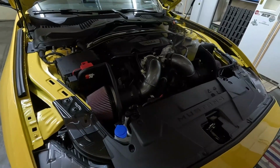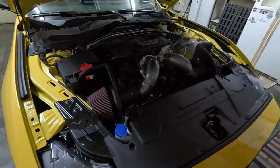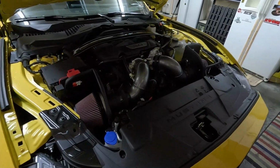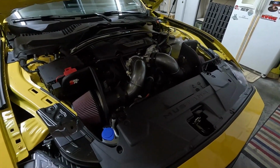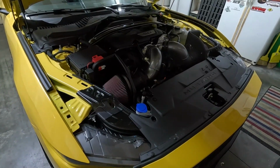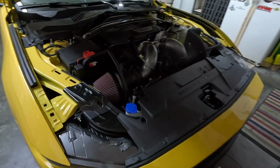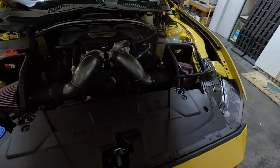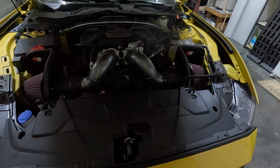I could be wrong. Like I said, I'm not a tuner. I don't have stuff hooked up everywhere to let me know, just what the car brings itself. But for the most part, it runs fine with the way it is. No issues with it at all. But again, if you want to do a cold air intake, you're kind of limited on what you can buy at the moment.